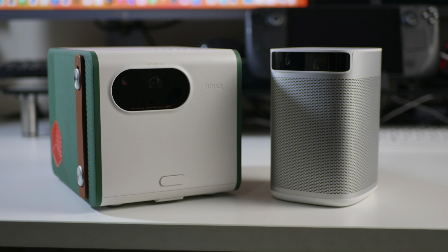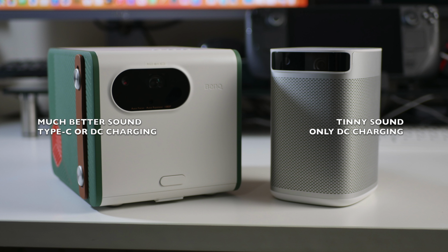I know some of you would prefer the XGIMI Mogo Pro, and some of you will say BenQ is better. One thing I can definitely confirm is the sound quality on the BenQ is probably the best I have ever heard in a projector so far. It's very loud, it's quite bassy, and it gives you a surprisingly good experience for a small portable projector. Now, I really like that the BenQ has a Type-C port, so you can recharge and use the projector at the same time from a power bank, making it more versatile for portable use. Now, the XGIMI, on the other hand, can only be recharged by the power supply.